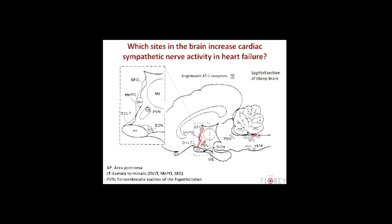As I mentioned, we have been trying to find out where in the brain this activity comes from and find out if we can block a small area in the brain that will prevent this high level of activity. So this is a cross-section through a sheep's brain. And I mentioned that this area of the brainstem here is where many of the pathways are that control the nerves which go to the heart.